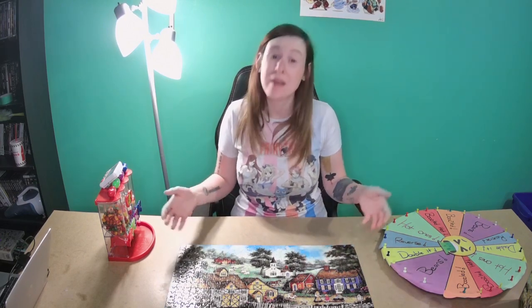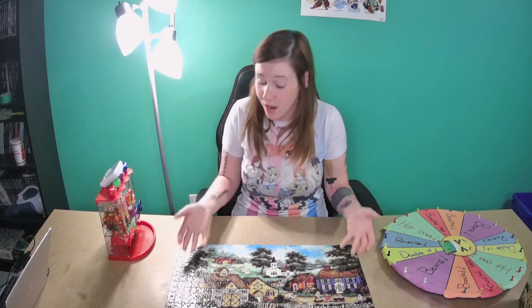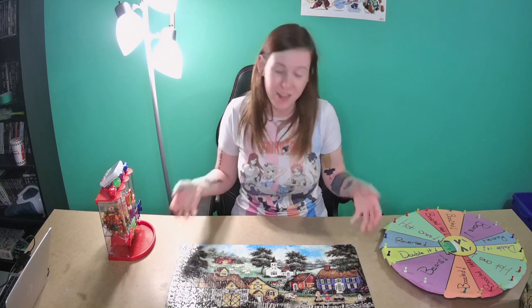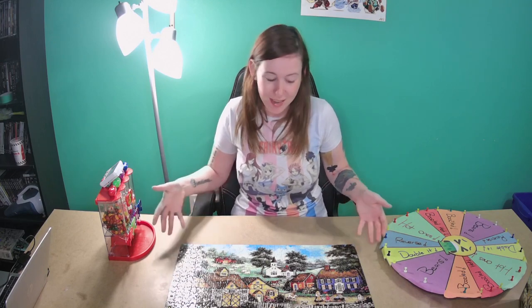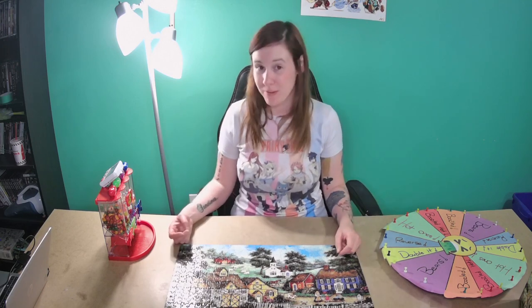There are so many people that I work with in just a regular store that you would not think do puzzles. It's this neat thing that brings people together, and when you start talking about it, all of a sudden you're like, oh yeah, let's borrow and trade puzzles, and then you don't have to pay for as many puzzles.